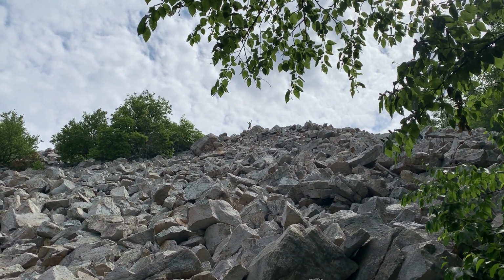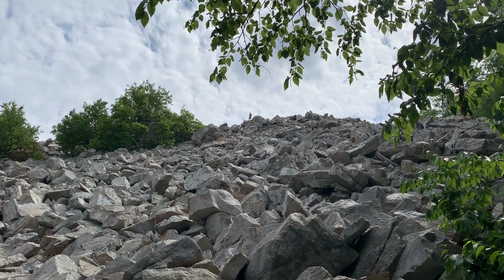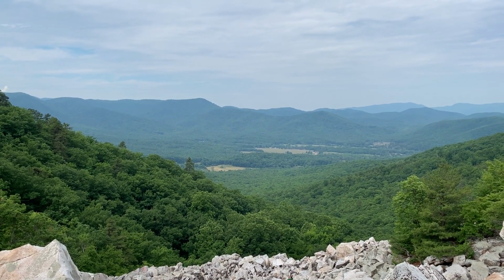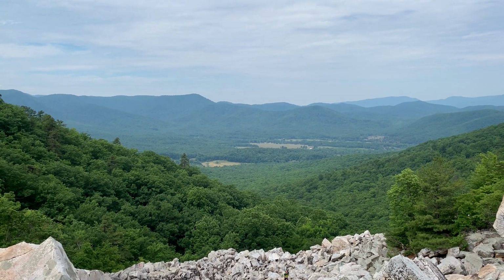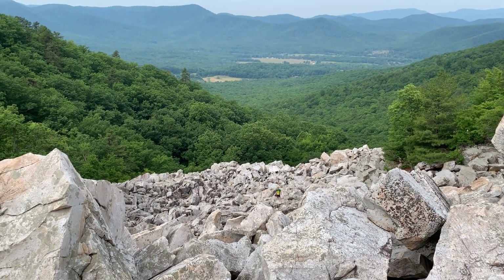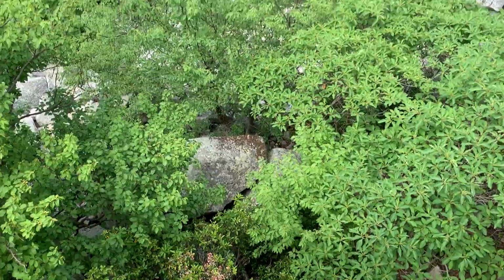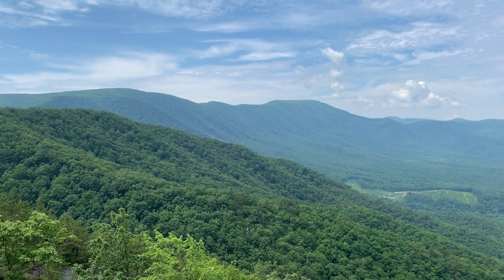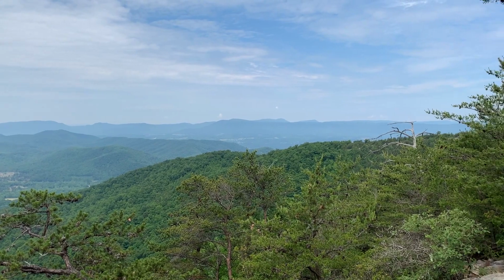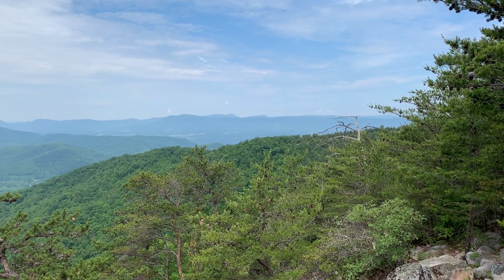You're 1/3 of the way up. That's probably more accurate. Welcome to the Devil's Marbleyard. Currently between 1/3 and 2/3 of the way to the top, and this is our view. Andre's down there. You can see him moving in his yellow shirt, making his way up. This is the top of the Devil's Marbleyard. More specifically, the cliff that overlooks the Devil's Marbleyard, with a new view into the Shenandoah Valley over there.